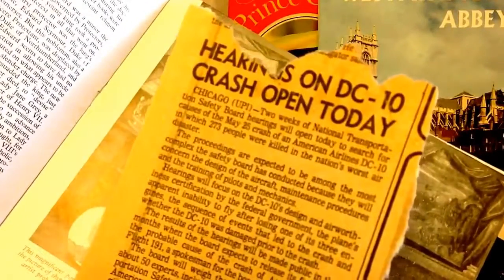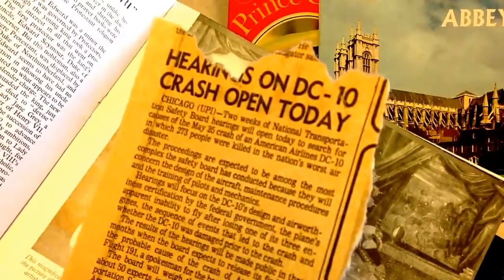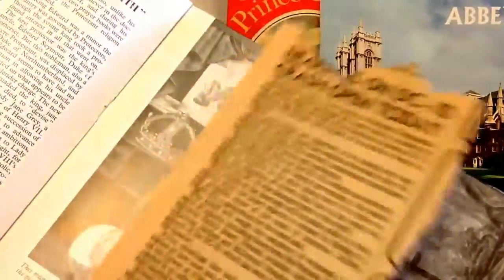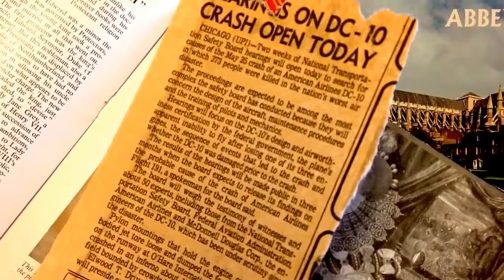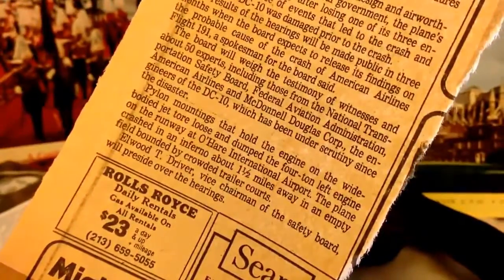Ooh, hearings on DC-10 crash open today. Ooh, that's frightening. If I can find the date on that, that will tell me when she bought this book, because this was being used as a bookmark. What a sad thing to use as a bookmark. Rolls-Royce daily rentals available. Down there, look. $23 a day you can rent a Rolls-Royce. So interesting, huh? I'm going to look that up.